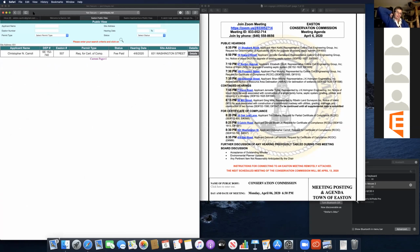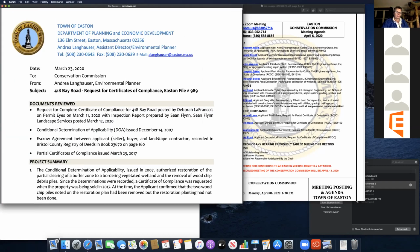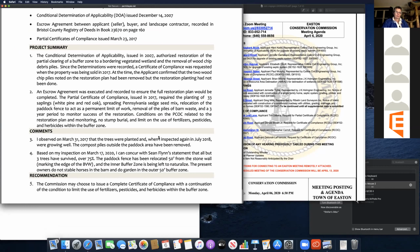Okay, 418 Bay Road. This was a written determination, a request for determination that was issued in 2007. I think Rory and Stefan might have both been here, March 23rd of 2017, one of my first hearings with the board. We issued a partial certificate of compliance because the determination of applicability required a certificate of compliance.